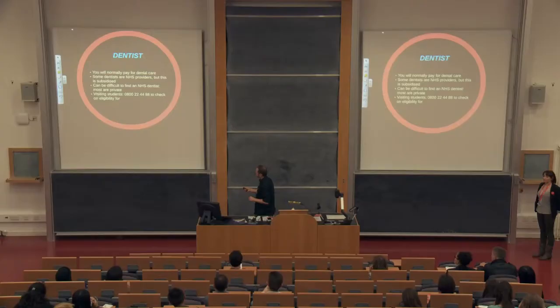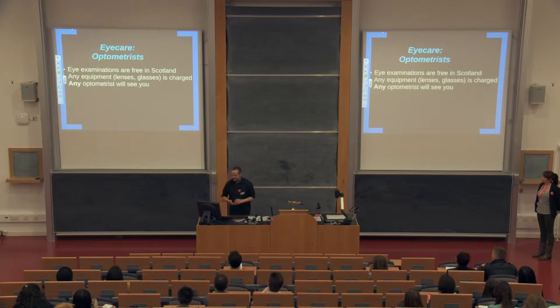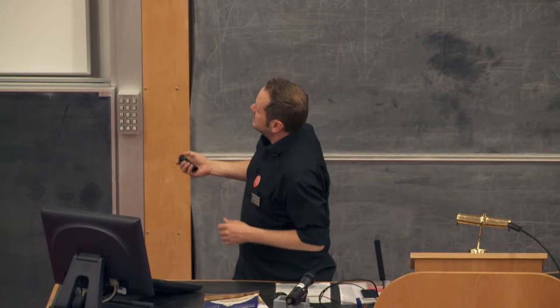Moving on, eye care. Hopefully everyone can see this slide. Eye examinations are free in Scotland. If you need to get your eyes tested, they are free, so you don't need to pay for that particular service. But any work that they do, any lenses they make for you, any glasses they make, obviously will be charged and isn't normally subsidised unless you have got an exemption certificate for the NHS.